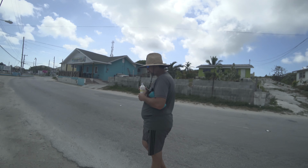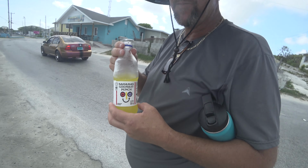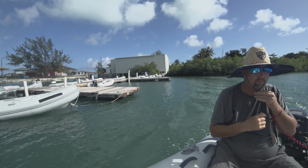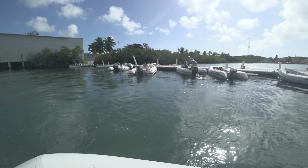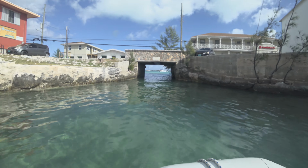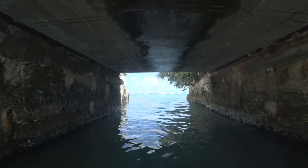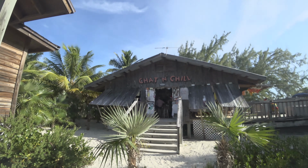Rob and I found a new drink. Can't wait to try it with some rum. And this is the infamous Chat and Chill Beach.